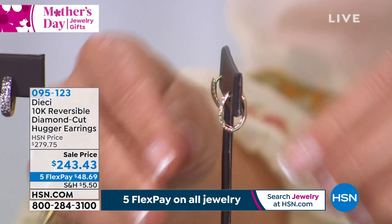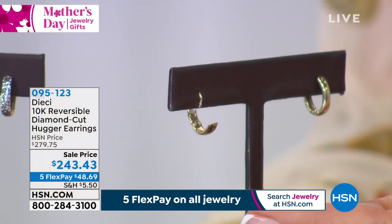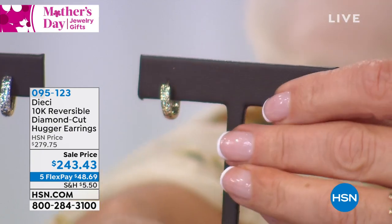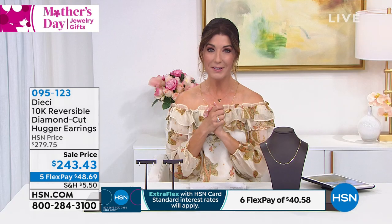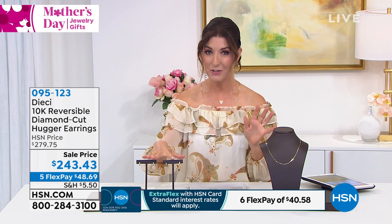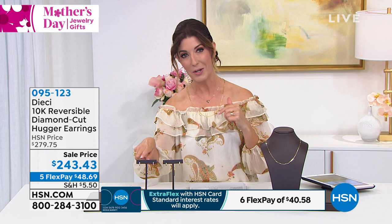They hinge in the middle, so they click on and they click off. They open up nice and wide, so you don't have to worry about trying to fit that on over your earlobe. And then once they click and lock into place, they're very, very secure. All solid 10 karat gold. They're made in Italy. I've got just a few pairs in each of these choices. So you either choose the two-tone or you choose textured and polished.